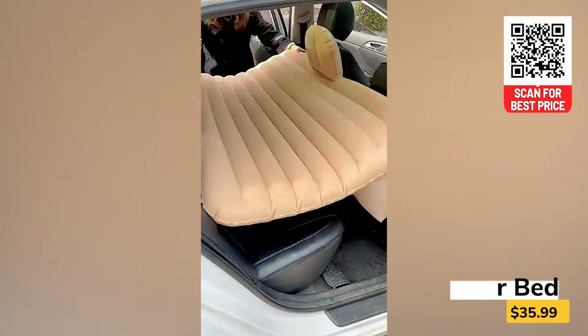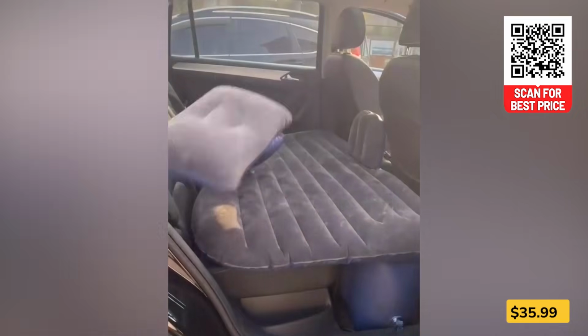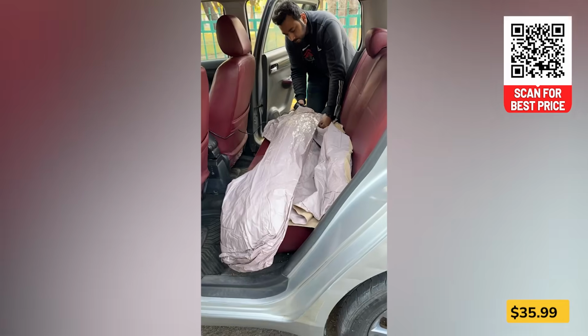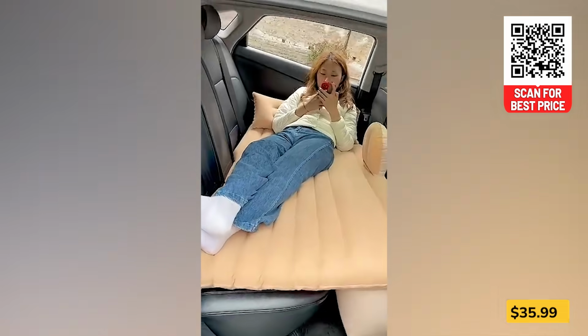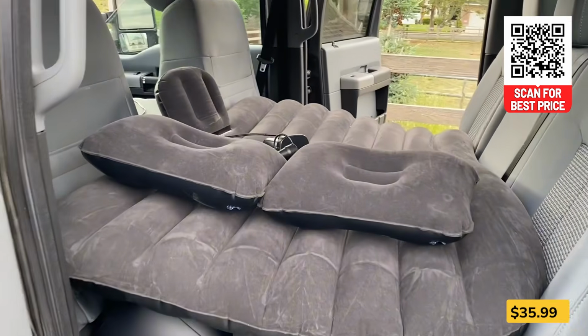Turn the back seat of your car into a comfy sleep space. This inflatable car bed fits most SUVs and sedans, giving kids, adults, or even pets a safe, soft place to rest on trips. Made from velvety, durable PVC, it feels cozy while staying strong and stable.